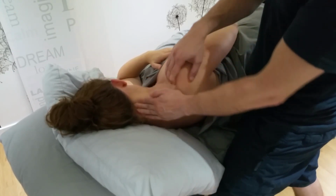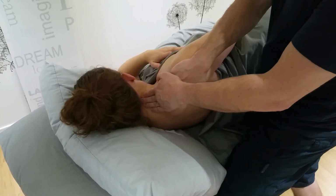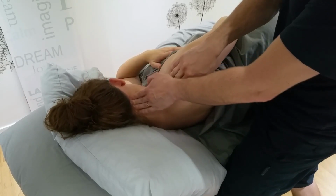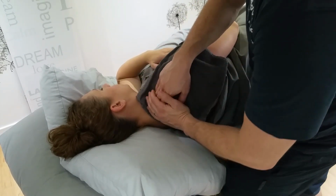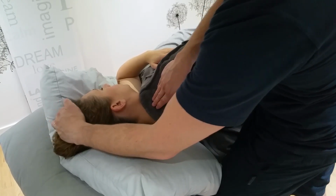Good, well done. One more time, same thing for me. Okay, and again, take it down. Excellent, well done. Really good. I'm just going to use the towel to add a bit more of a lock, so you're not going to feel a slide through the tissues now. So it's going to be a bit more intense. Bring the ear up for me.